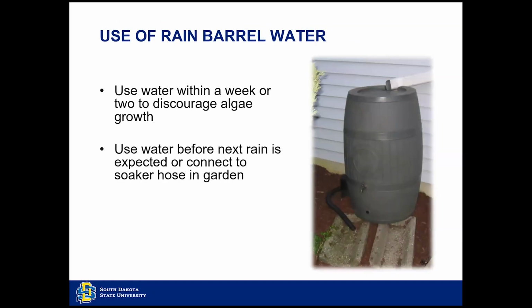And again, keep a regular turnover from that rain barrel, both to keep the water fresh, as well as, if you're able to get rid of the water prior to a rain event, then you're doing your part to reduce runoff downstream. Otherwise, that water is just going to overflow, and then you're not really doing anything to reduce the runoff downstream.